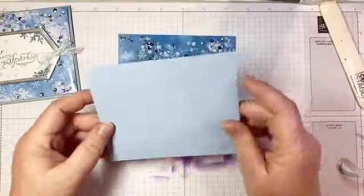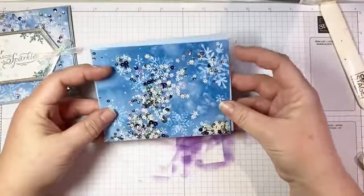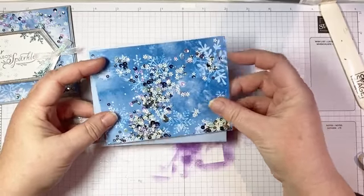So I have here a piece of Seaside Spray cardstock. It is 5 3/8 by 4 1/8. So we're gonna go ahead and glue our shaker onto that.